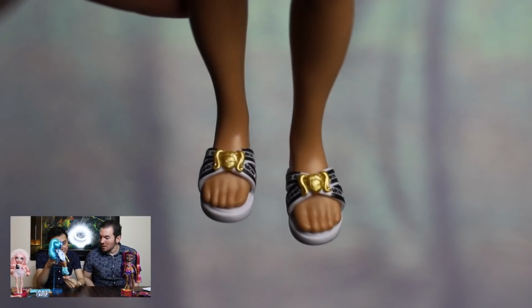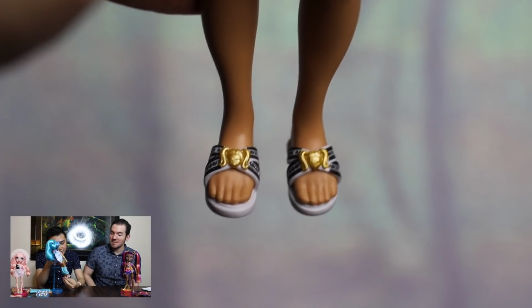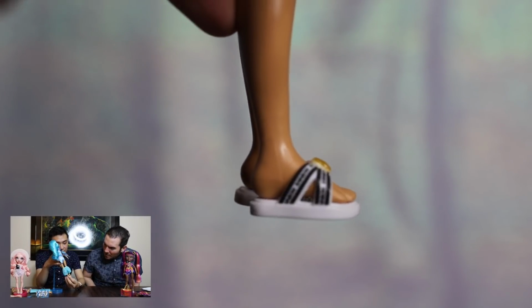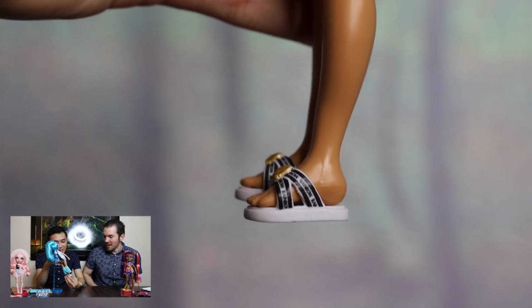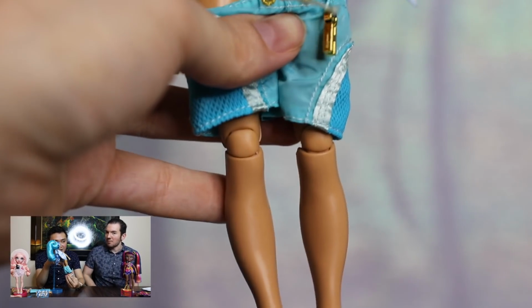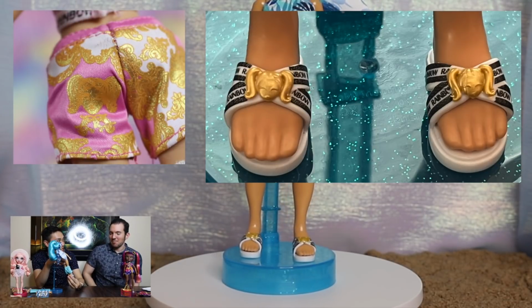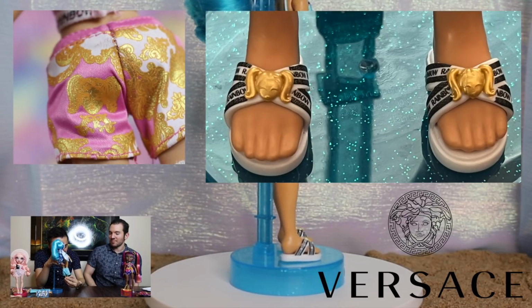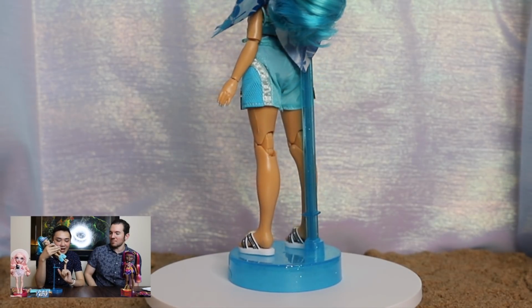So Hali is wearing a pair of super cute white sandals with crisscross straps that read Rainbow, and I'm pretty sure these are once again Versace inspired because they have the really cute little face emblem, which we also saw in Brianna Dolce. It's based on the Versace Medusa head. Since it's Medusa, it looks like a girl with two pigtails. And if you notice, these are flat feet.